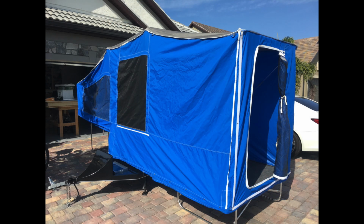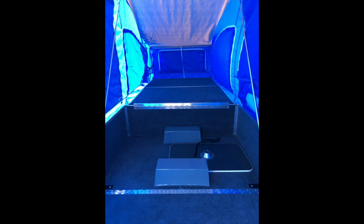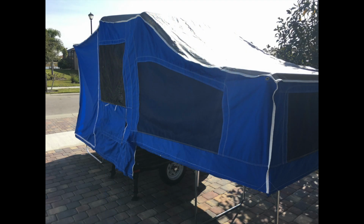Next, ask the owner if they have more pictures. You want to see recent photos, preferably pictures taken since they put the camper up for sale. That'll give you a chance to evaluate the condition of the camper, and it'll give you things to ask about.